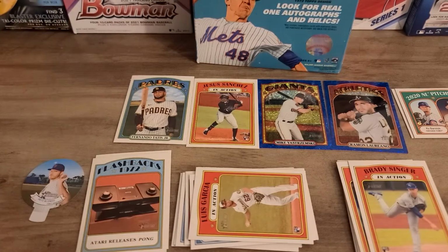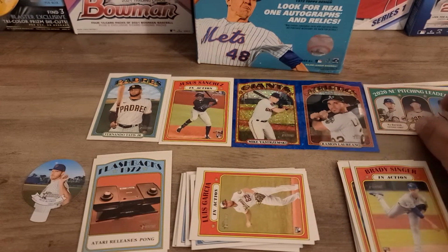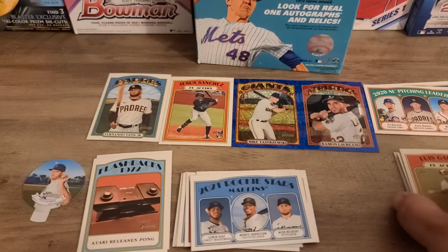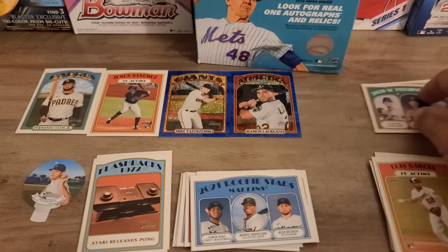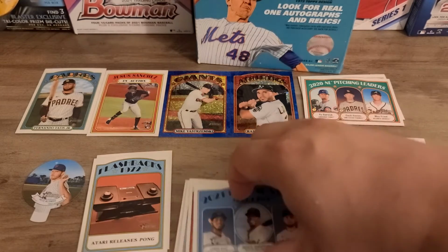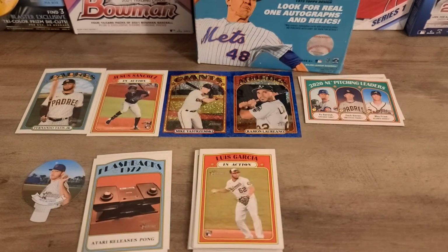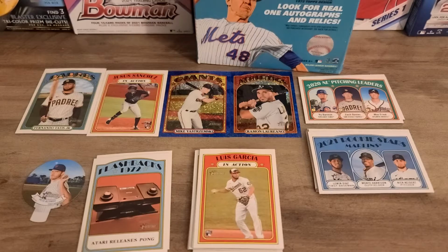I have to make myself some more room here. I'll put this in action over here. Sorry, Sanchez. Let me rearrange this here. Give myself some more room. All right.